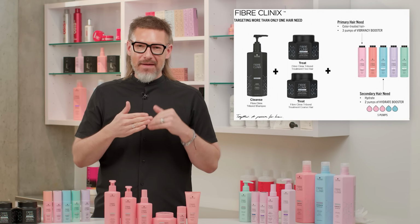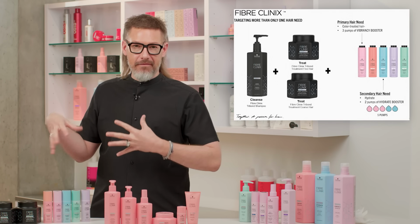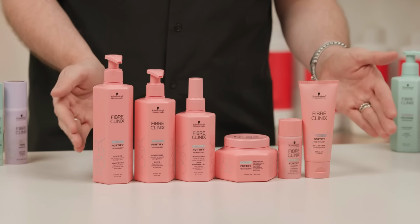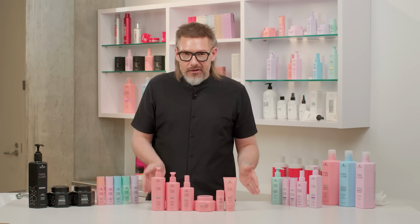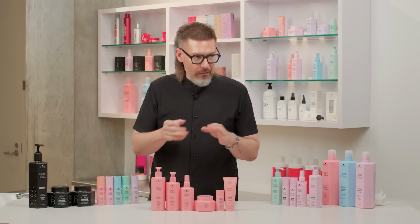If you need to, rewind back, refer to the chart, and you'll get all caught up on how to work the in-salon part of Fibre Clinix. But for each respective range, we have retail for the clients to take home to support what you've done for them in the salon. So here is just one example. This is the Fortify range within Fibre Clinix. Each range will have several products in it. So Vibrancy will have several, Fortify will have several.